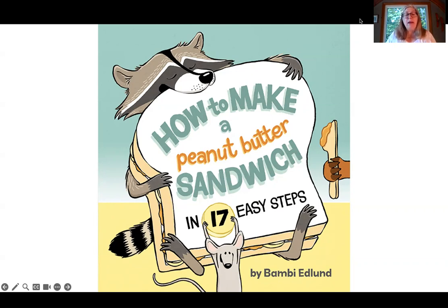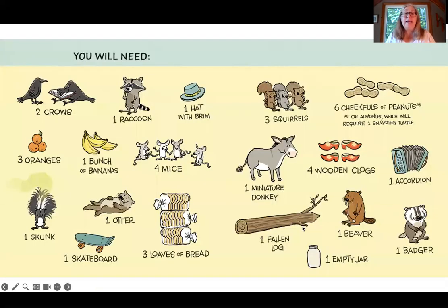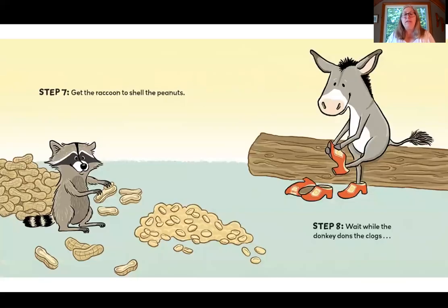Let me introduce our panelists and their books. Bambi Edlund lives on the Sunshine Coast of British Columbia, where she spends her time drawing, sculpting, and getting to know nearby critters. And she loves a really good peanut butter sandwich. She's an artist whose work ranges from needle felting to stop motion animation and general illustration, and who spent the last year or so immersing herself in renovating a new place of her own. How to Make a Peanut Butter Sandwich in 17 Easy Steps is Bambi's debut picture book, where she's both author and illustrator, and it's a hoot. Well, actually, it's complete nonsense and all the better for it.